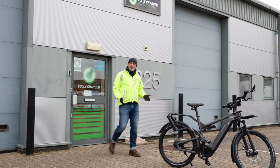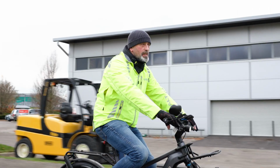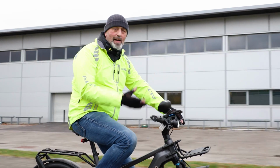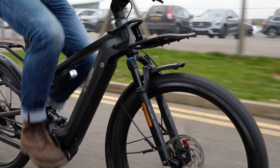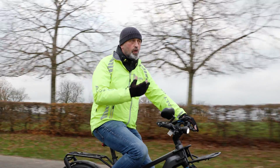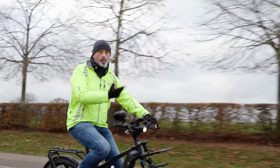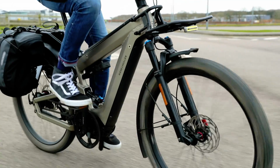Out of all the Riese and Müller bundles that we sell, why did I choose this one? Let's talk about that now. You've got a complete package. You have ground control technology, suspension front and back. You've got belt drive. You've got a choice of tyres. You've got the best Bosch motor. You've got the best Bosch batteries. If you want 2 batteries, the Super Delite's available and you can have 2.